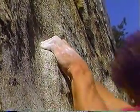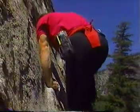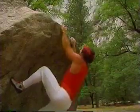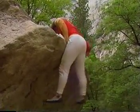Another standard move is a mantle shelf, or how you surmount a big hold. Here it's done with relative ease. In its extreme form, on overhanging rock, a mantle can be nasty indeed.